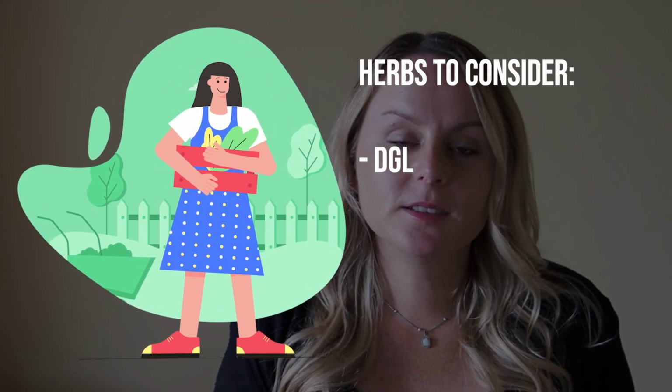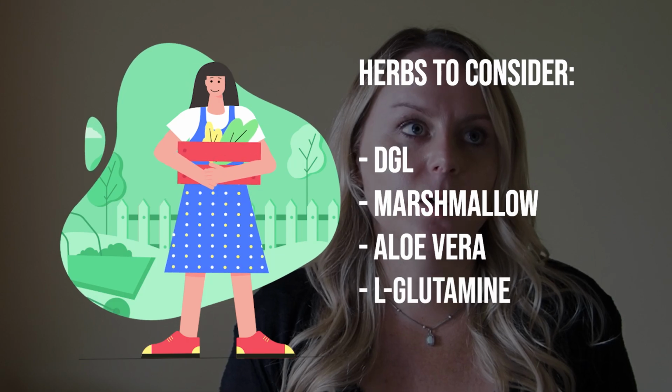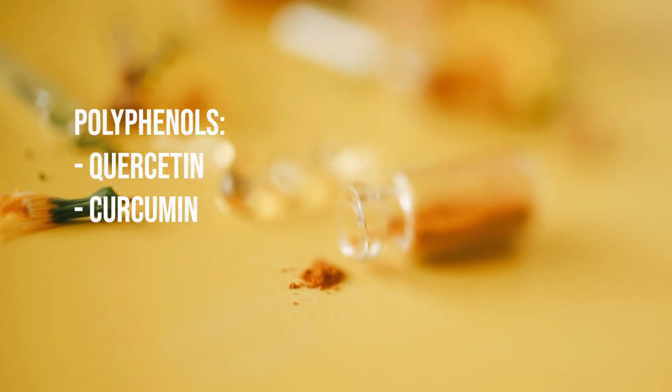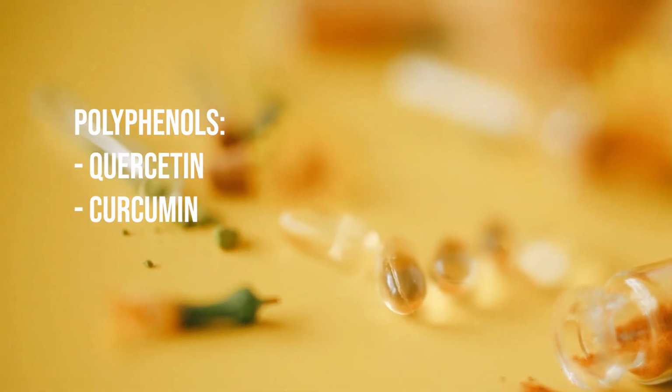Or a few independent herbs are something called DGL, marshmallow, aloe vera, which is really good for your gut lining. There is L-glutamine. I will link the blends that I mentioned in the video in the comment section of this as well. Polyphenols are really helpful for the gut lining, and those are things like quercetin and curcumin.